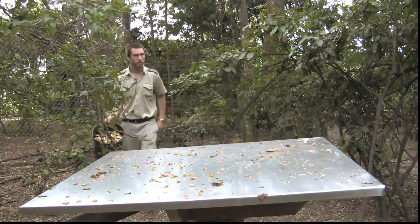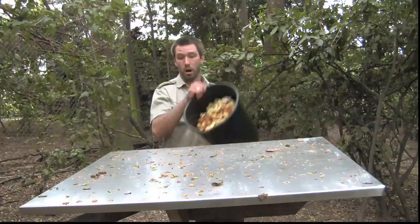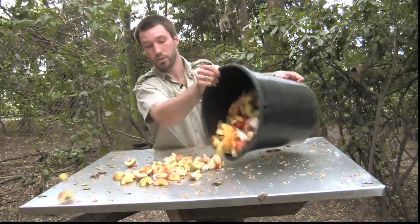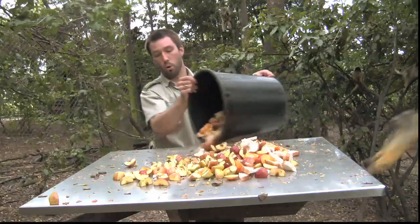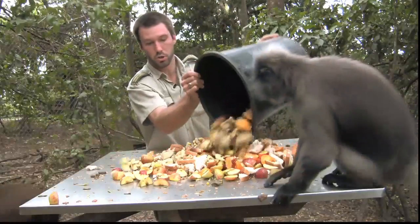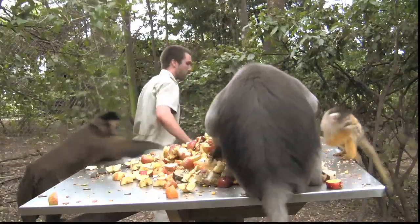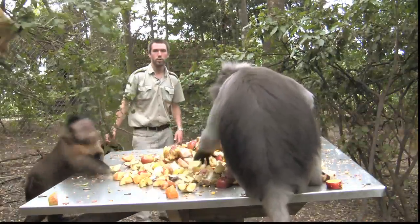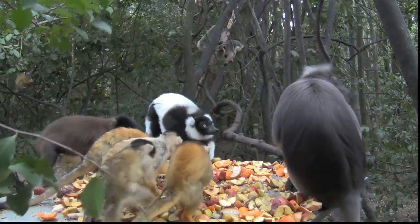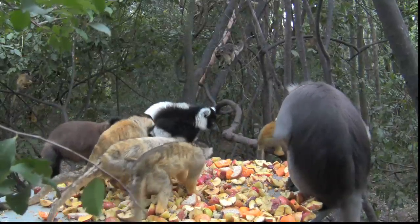All right, well at Monkeyland, we go through roughly 250 kilos of food a day. All kinds of fruit, veg, granola, corn, anything healthy you may eat, they may eat, even sweet potatoes for the starch. So here's a lot of food for them. And it's all healthy. You won't see any of your species becoming overweight. As long as you give them this healthy diet, they'll eat it up.